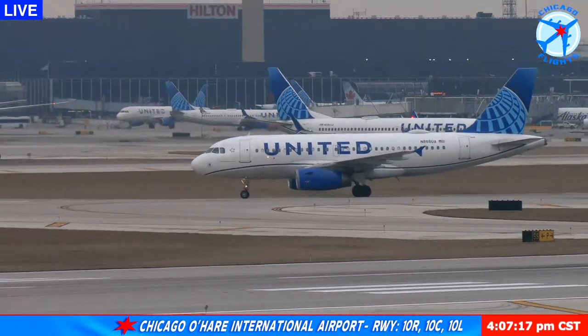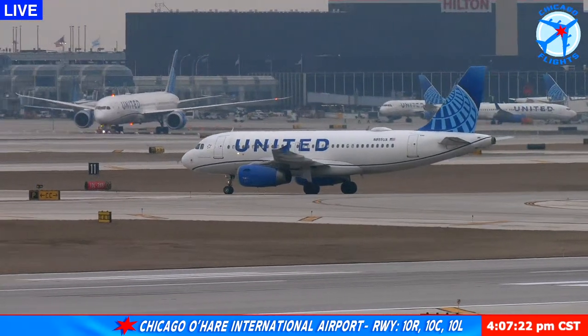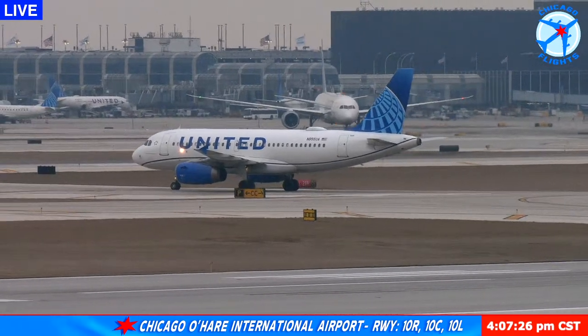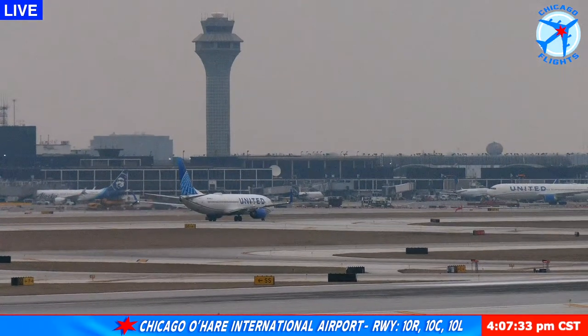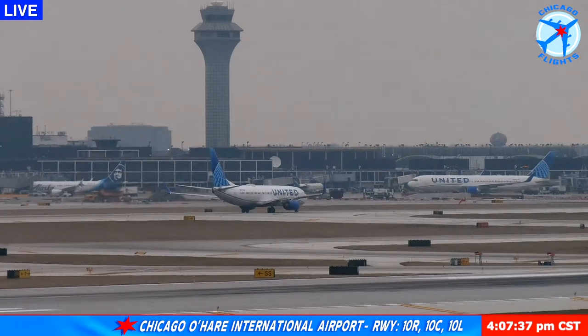Wind 100 at 8, runway 10 center, clear to land. 10 center, clear to land. Clear to land, 9 left, 3429. Runway 10 left at Delta, Delta, clear for takeoff. 10 left, Delta, Delta, clear for takeoff, right turn, heading 180, United 2145. Heading 270.